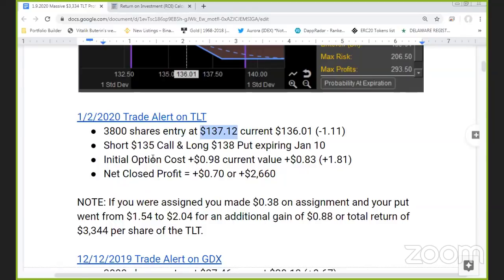The position was a short 135 call, so that was an in-the-money call option we'd sold, and a long 138 put, which was an in-the-money put option. The initial cost of the option was a 98-cent credit. And when we closed this out today, we had an additional 83-cent credit. Now, this offset the decline in the TLT, which was negative $1.11, and generated a profit on the options of $1.81. So your net profit was 70 cents a share. And in our portfolio with 3,800 shares, that's a profit of $2,660.